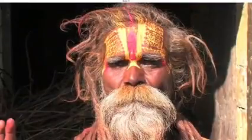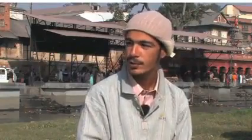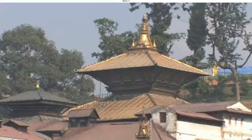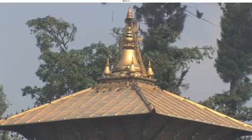Actually, we are right now at the biggest World Heritage site, and this is the place we call Pashupatinath. Opposite of me, there is the Golden Temple, and the temple's name is Pashupatinath. That means it's the holy animal place.